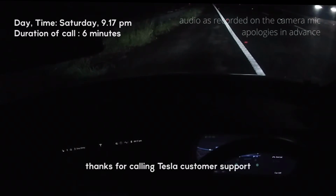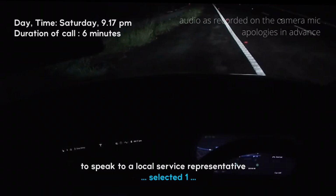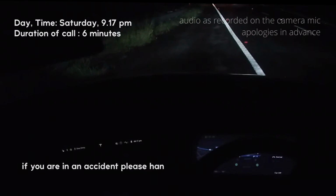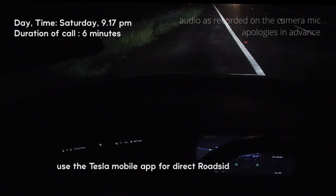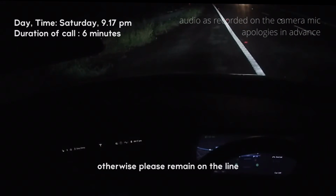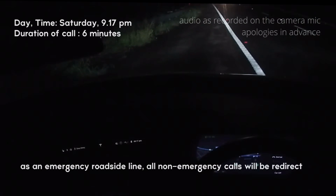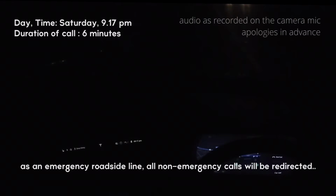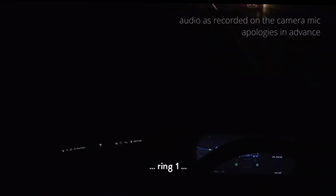Thanks for calling Tesla Customer Support. For roadside assistance with your vehicle, press 1. To speak to a local service representative. If you have an accident, please hang up and contact emergency services. Use the Tesla mobile app for direct roadside assistance. Otherwise, please remain on the line. As a dedicated emergency roadside line, all non-emergency roadside calls will be redirected. Your call may be monitored or recorded for quality purposes.